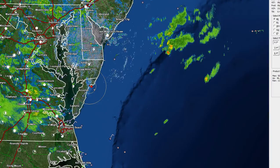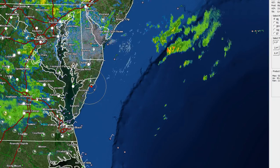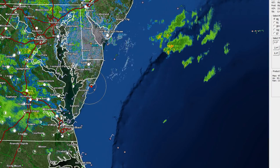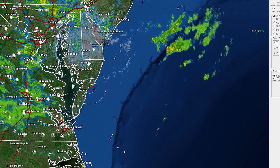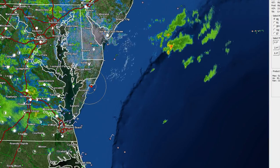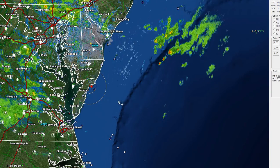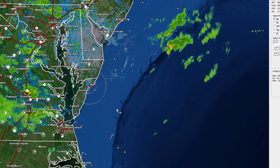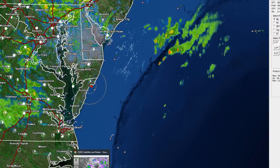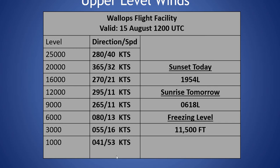Taking a quick look at our radar, you can see those showers west of the Chesapeake Bay this morning. They're going to have a hard time making their way over towards the Wallops region, and models are indicating that they will sort of dry up as they cross the Chesapeake Bay later this afternoon into the evening, but can't rule out a stray shower later this afternoon into the evening, and then especially as we get into the morning hours, as we'll see an area of precipitation try to work its way in off the Atlantic Ocean. But overall, again, not looking at anything real significant as far as precipitation is concerned.